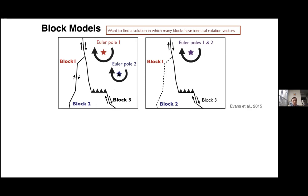But if pole 1 and pole 2 are at the same location, as shown on the right-hand side, then by comparing the relative motion between block 1 and 2, you actually see no relative motion. So this plate boundary that was shown as a strike slip earlier now becomes something that is just grouped, right? There's no relative motion, so you can consider block 1 and 2 to be the same block. Whether the Euler pole is at the same spot or not can be determined by the data we are feeding into the inversion.